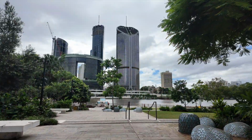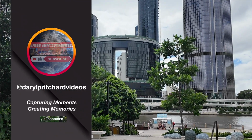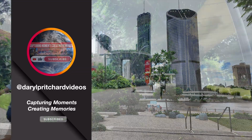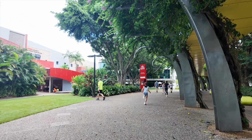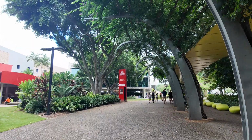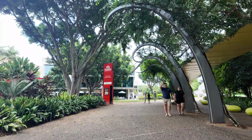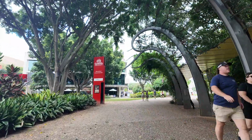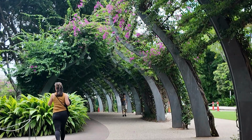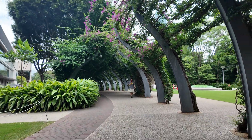I'm just amazed how the city is changing so much. Very unique building there, like a round building with a hole in the middle. Current time 10:26. Griffith University on the left hand side. And we're going to continue walking towards the wheel here at Brisbane. Just love the pinkish kind of bougainvillea there. Looks awesome.